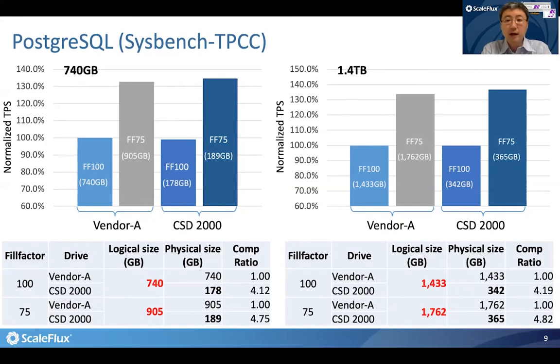In comparison, under our drive with transparent compression, we see the same 33% TPS performance improvement. And meanwhile, the physical storage space only slightly increased, like from 178 gigabyte to 189 gigabyte, or from 342 gigabyte to 365 gigabyte. This study clearly shows that by configuring the fill factor parameter, Postgres can very nicely take much better advantage of transparent compression to further improve the TPS performance without compromising the physical storage cost.